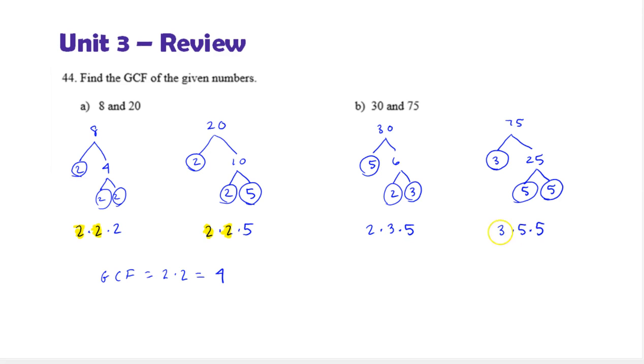Now, what do they have in common? Well, 30 has a 2, 75 doesn't. 30 has a 3, and so does 75, so 1 factor of 3. 30 has 1 factor of 5, and so does 75. 75 has another factor of 5 that 30 doesn't have, so we do not include it. So our greatest common factor is 3 times 5, or 15. Let's look at the next one.